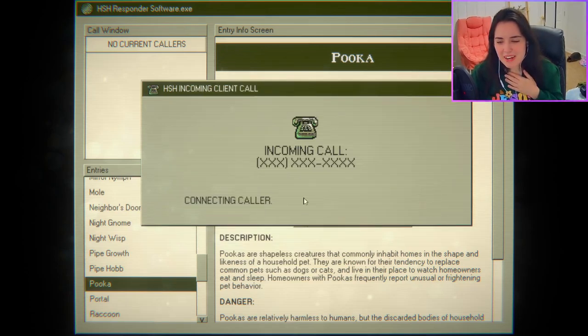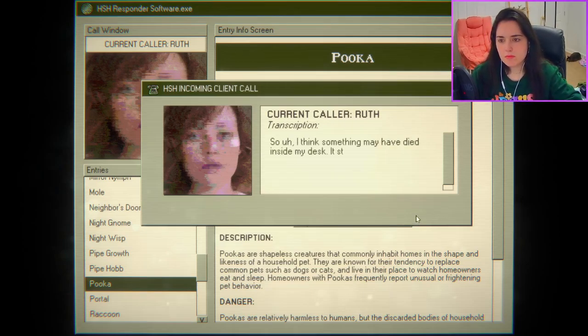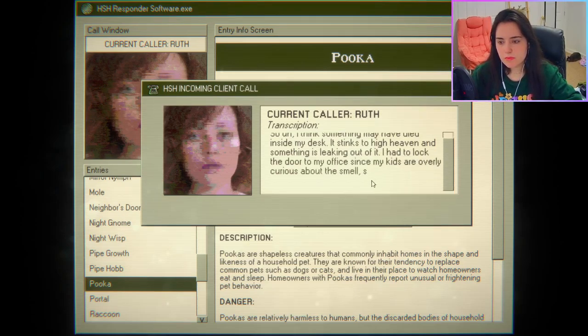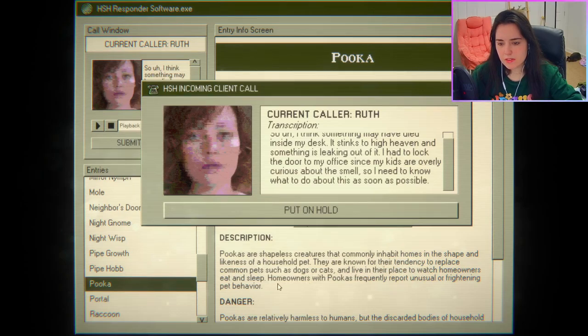Oh, you scared me! So, I think something may have died inside my desk. It stinks to high heavens and something is leaking out. I know what that is. I have to lock the door to my office since my kids are overly curious about the smell, so I need to know what to do about this as soon as possible. They are known to tendency to replace common pets. Watch out. Oh, weird. Okay.